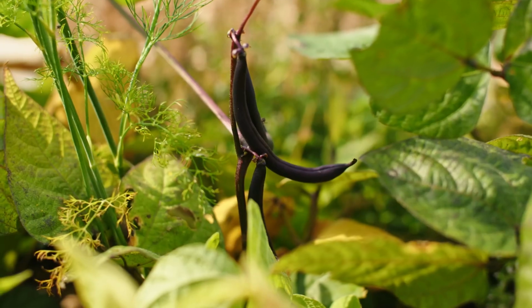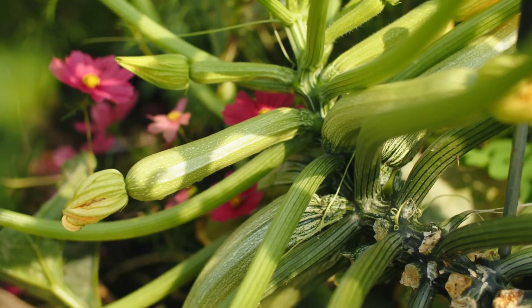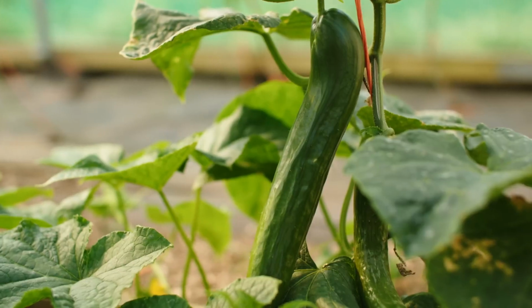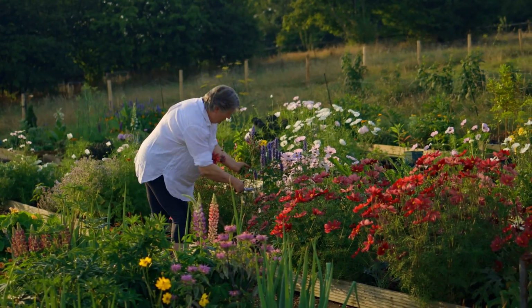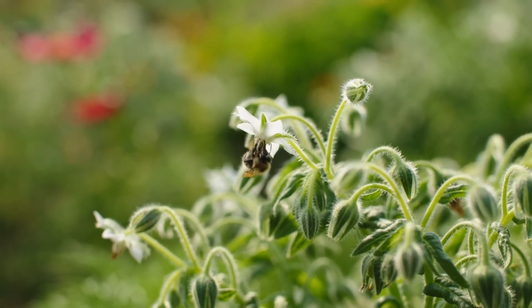So things like beans and peas, courgettes and squash, all of which need to be pollinated to produce their seeds. They're all going to do so much better by having more and more pollinators in your garden.